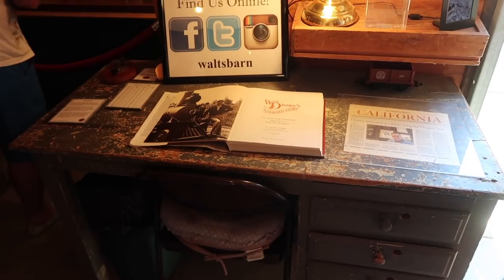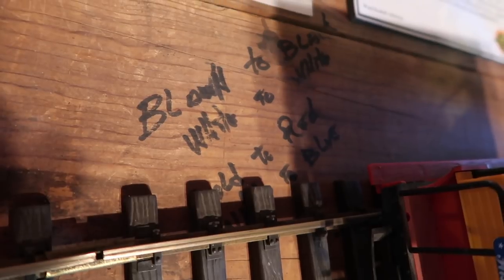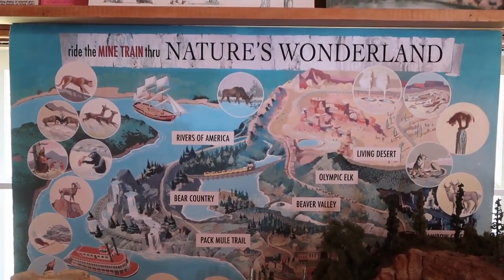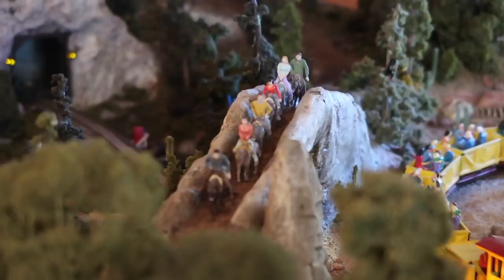All the interior was built by Walt Disney, and so, like, there's his desk and stuff like that, and little scribbled notes. They were his notes. Pretty cool. Amazing model of one of the original parks in Disneyland. It was so cute. The little running trains and everything. Yes. It was amazing. I'm really glad we saw it.